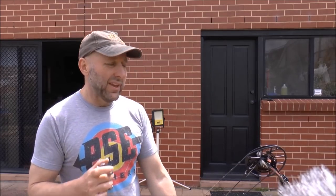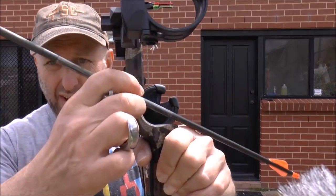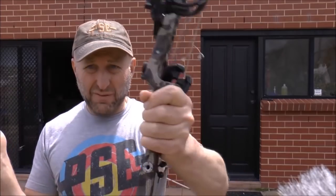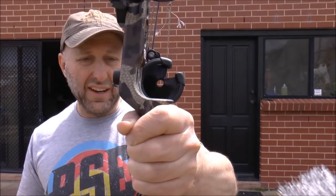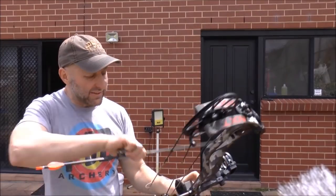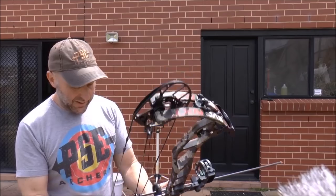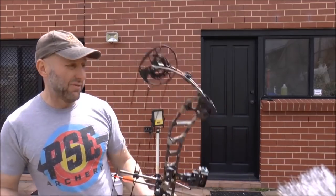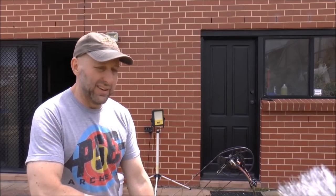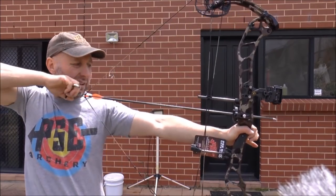So 291. The grip puts your hand in a place where it should be. See, my knuckles are at 45 degrees. It doesn't feel comfortable like that to grip it, and you shouldn't be gripping a bow like that. That's the way your hand should be, and this grip puts it in the position where it should be. Speed of 291 is definitely kind of where it needs to be for 322. Not fast, but quiet and no vibration. Just look at the shot afterwards.